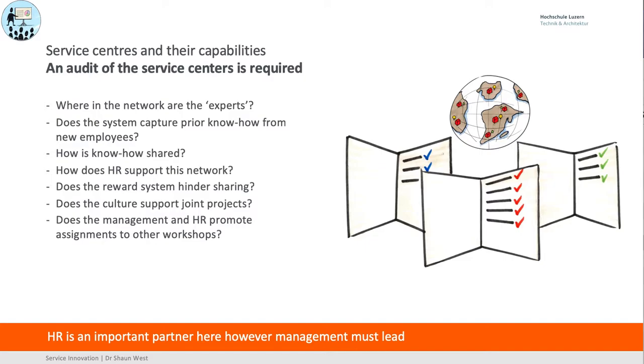How does it work? Who are the experts in it? Who are the me too? Who do we go to? How does HR support this network? How do we reward people rather than hinder them? How does the culture support joint projects?